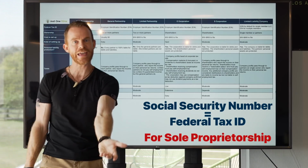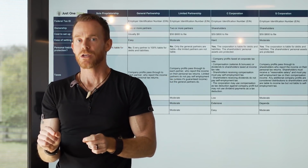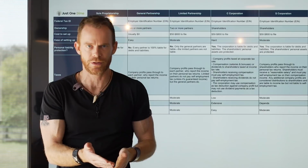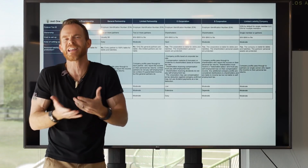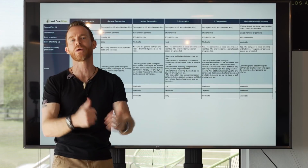Your federal tax ID. Exactly, your federal tax ID. It's the same thing to the IRS. If you are a single member LLC, you're still taxed like a sole proprietorship, but it is harder for someone to come after your personal bank account, your house, your car, your favorite dog. They could still sue you, but the chances of them winning are almost nothing, and no lawyer is going to waste time on that. Because the liability is now shifted to the company instead of the individual. Exactly. And that's the only difference between those two company types.